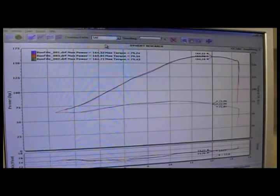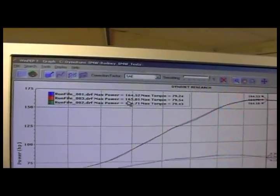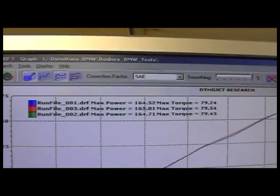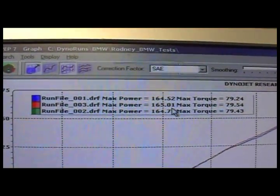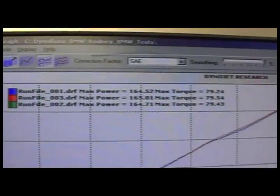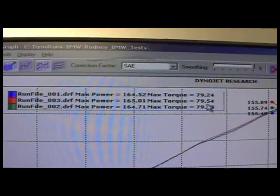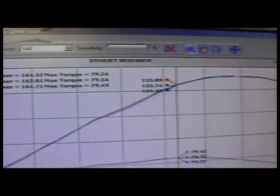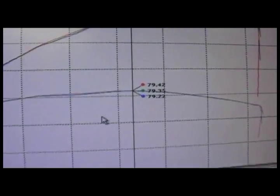Okay, what we have here is a correction factor on the SAE scale. Best, we've got 3 runs, almost direct overlays. A best peak power of 165.01 horsepower, a best peak torque of 79.54 foot-pounds of torque. Now we're going to go ahead and throw the BMW up here and see what it does under the same conditions.